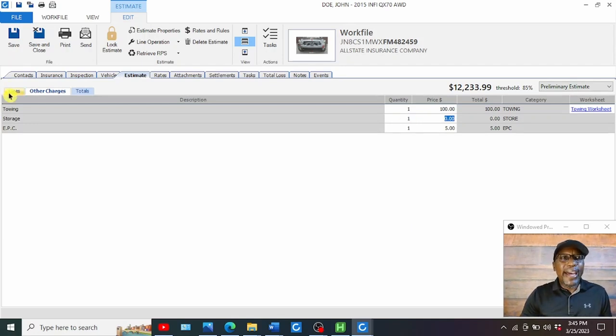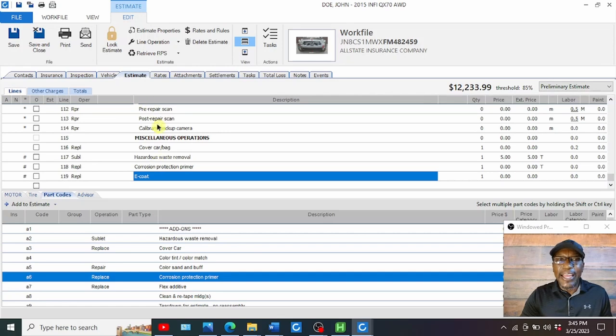Okay, let's go back to our estimate. How do we do that? We're here in other charges. Let's click on lines. That means our line estimate right there, okay? So we have completed this estimate. If you want to preview this estimate, you go up here on print, click on it.